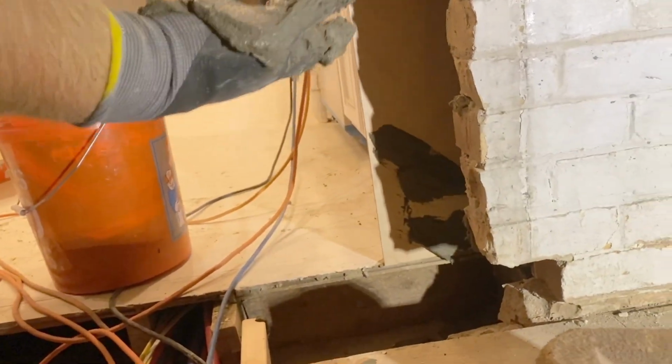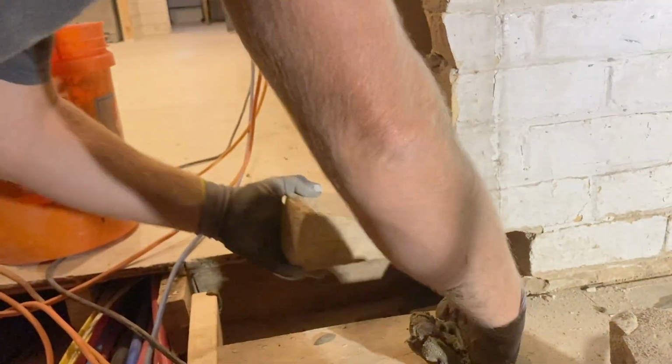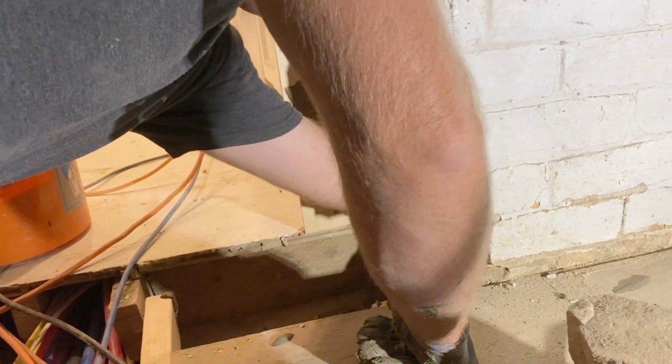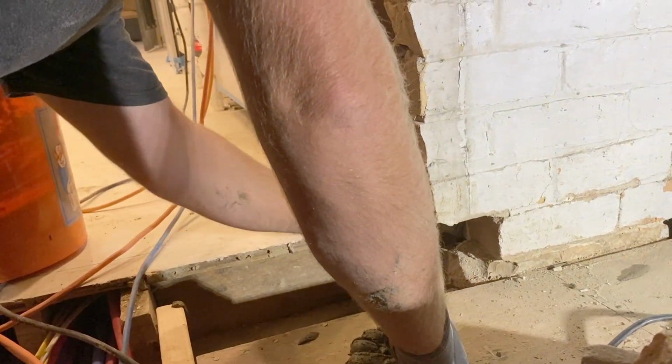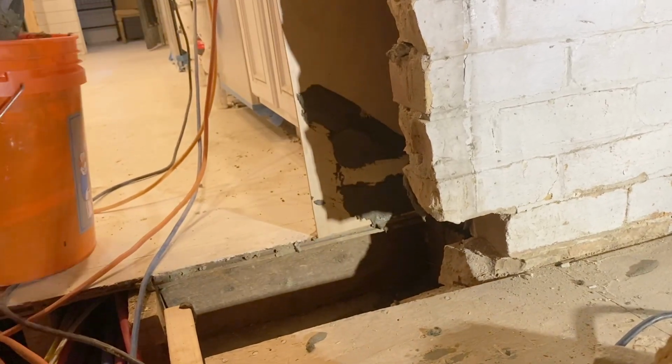These gloves are toast. It's a one-time use. It looks like poop. Shh, it's gray. Okay. Well, sometimes poop is gray. One brick in. Two bricks in, and one mortar.